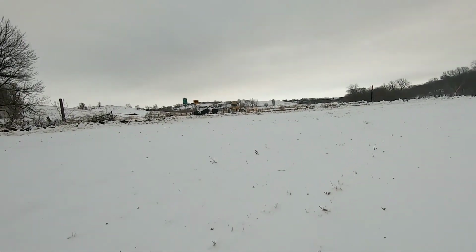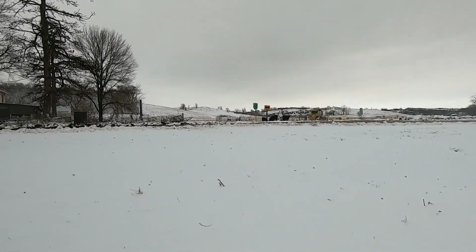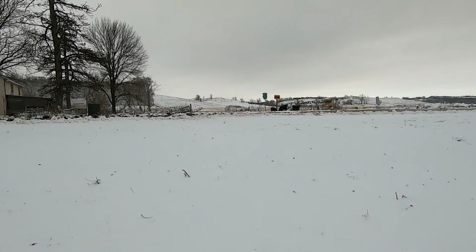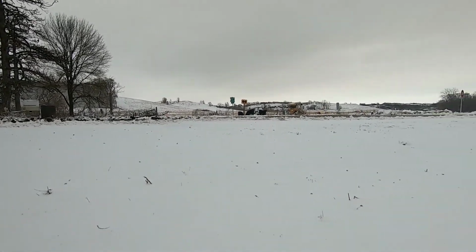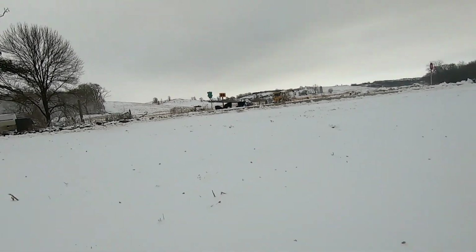Oh, the neighbor's calves are out. I got them running in that cornfield. There's a cow. One of my earlier videos, there's a cow in my yard. Well, it was out yesterday walking up the road. Wasn't on my property, but now 3 calves are out.